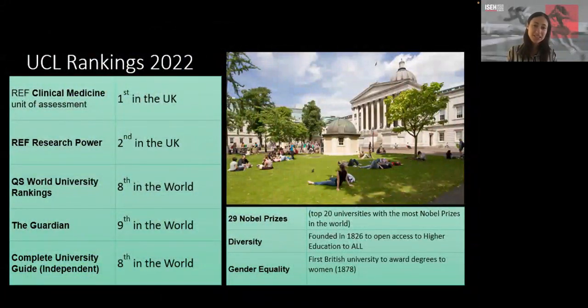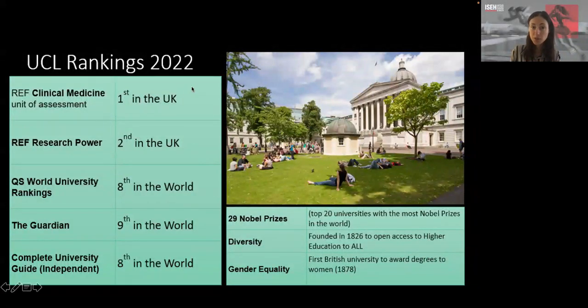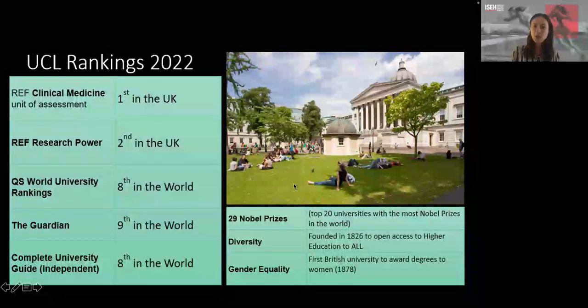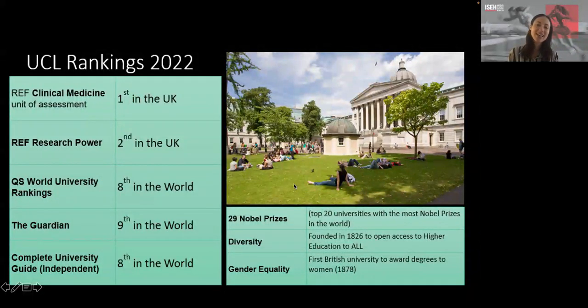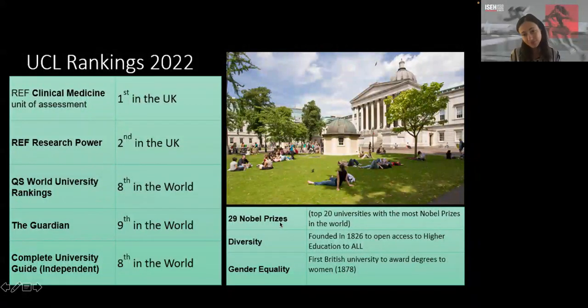I like to show this. This is an old slide, but very proud of UCL. If you are applying for UCL, you probably know this already. We are top 10 in the world consistently in lots of disciplines, in medicine in particular, in psychology and neuroscience as well. And these are two very strong aspects of the course that you'd be studying. So you would be very well placed if you studied at UCL. And of course, we produce lots of Nobel Prize winners. This is from several years ago. There will be more by now.